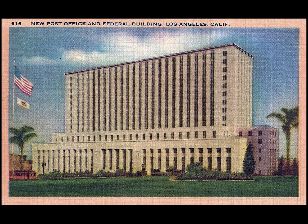I believe this part of the film was shot from inside City Hall, and the first building we see here is just northeast of City Hall. This is the Federal Building and is labeled by the postcard that follows as the New Post Office and Federal Building. Across the street at the corner of Spring and Temple sits the Hall of Justice.